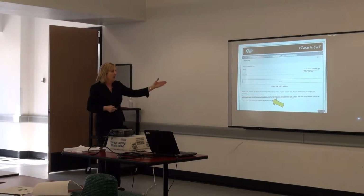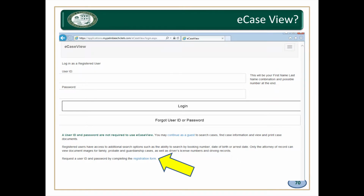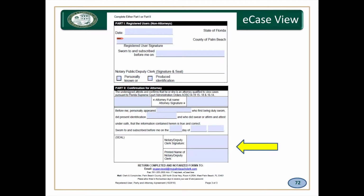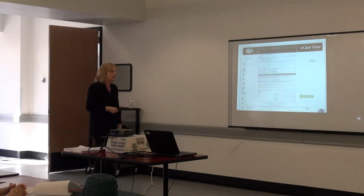Now what are you going to see? You're just going to go on. If you want to sign up, you can use the registration form. It's just like the e-portal, and we send you a username and password within 24 hours. This is the registration form. It has to be notarized or signed by the clerk, so you have to do it in person, or you can download the form, fill it out, get it notarized, and bring it into us. That's if you want to be a registered user.